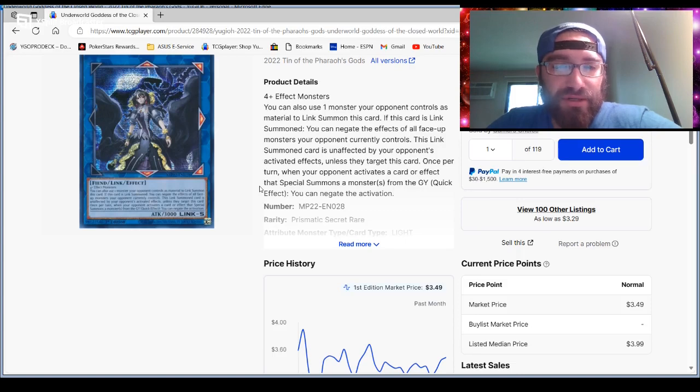If it's link summoned, you can negate the face-up effects of all monsters opponent controls, right? It's that Dark Ruler No More that can be responded to, right? But I think that definitely is an activated effect. This link summon card is unaffected by opponent's activated effects, which would have been really good if it didn't say unless they target this card, right? So the Raigekis, the Lightning Storms, they can't get rid of it, right? But the Shurigs, and Sprite Sprind as well. I think the Runic one that destroys monsters, all of those target, right?